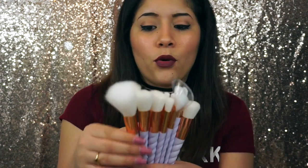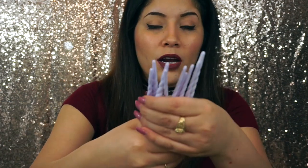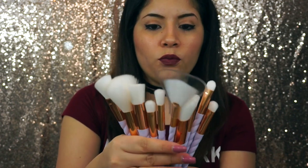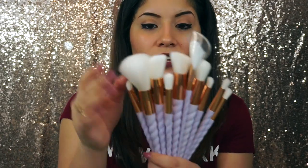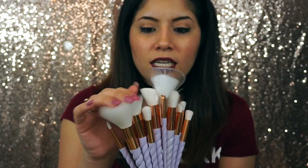And yeah, they have a rose gold barrel, white hairs, and they have the unicorn bottoms, two of them. They're white bottoms and rose gold barrels, and they're super cute. But I haven't used these because they're too cute to use. But I have washed them. They didn't shed or anything. They're super, super soft. It's another brush. I freaking love buying brushes off of eBay.